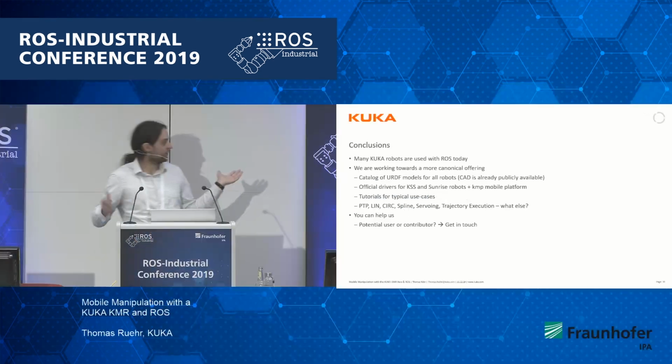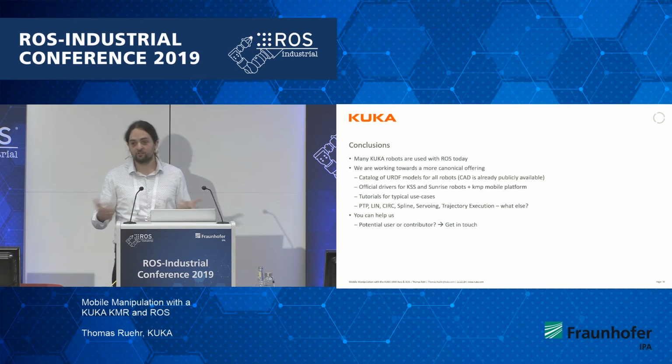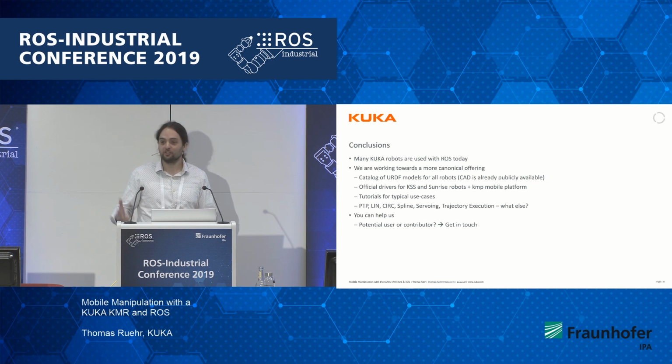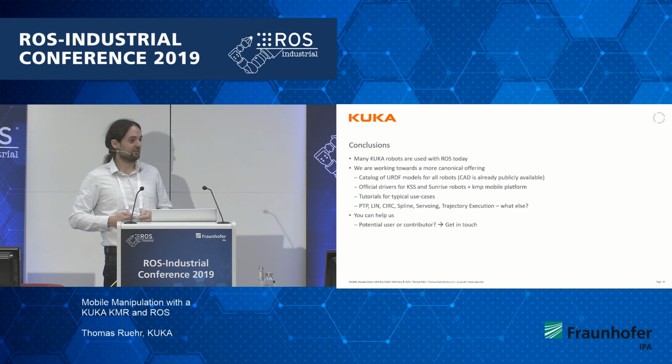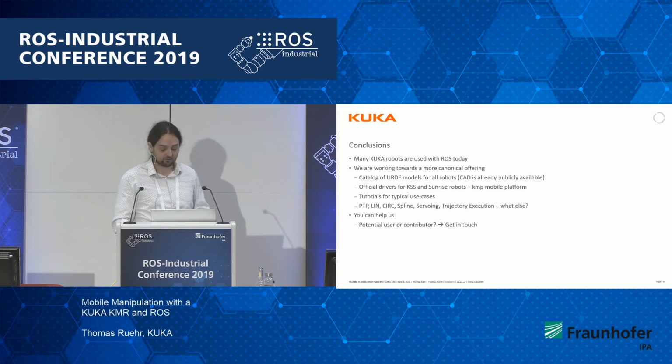And of course, I would ask for help here. If you're a user of a KUKA robot with ROS, or you want to be a contributor, please get in touch. Also, if you want to buy a KUKA robot and you need ROS, please tell sales. It always helps to tell them, because sales is really the biggest lever. If they call us and say, I can only sell this robot if we provide a ROS interface, that helps us also to allocate those resources.